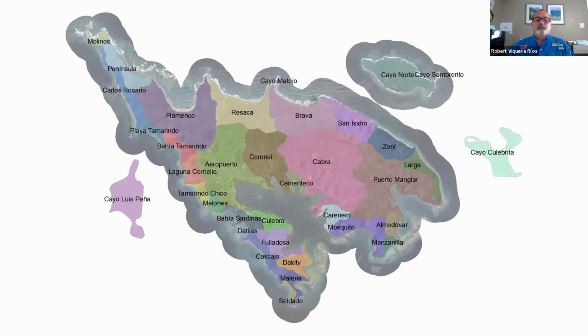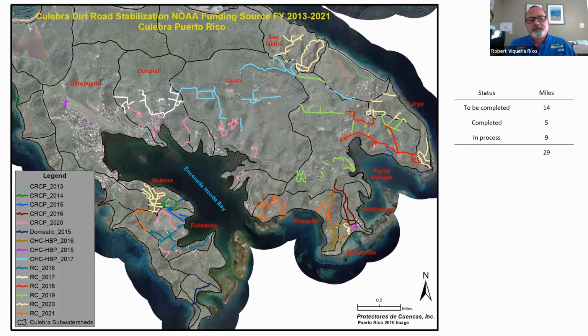So for the purpose of conducting specific work and delimitation of priority areas to work with, we have divided Culebra into close to 30 subwatersheds. And then we have made a process of evaluation and prioritization of those areas. This is an example of some of the dirt road system in the priority areas that we are working with. The different colors are just a matter of the different funding sources. But this is just to give you an idea of the areas that we are currently working and the areas that need to be worked on.